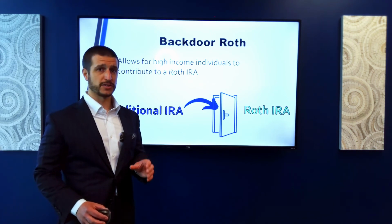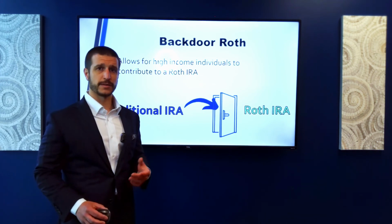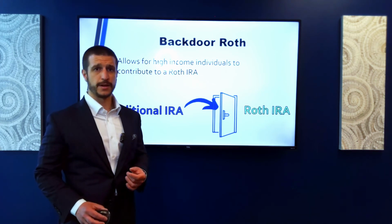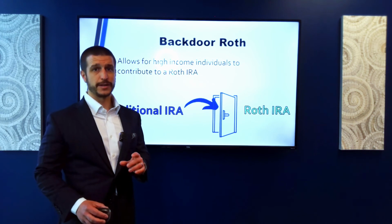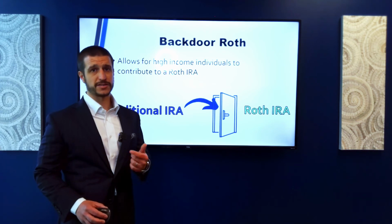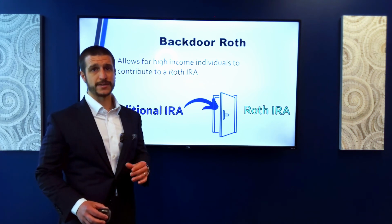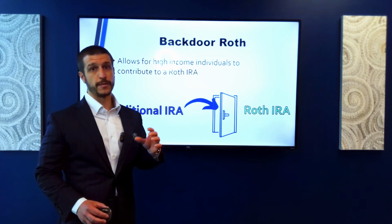There are some things to watch out for here. So this is brought up to us on a regular basis, and clients will usually say, since I'm not eligible for the Roth based on my income, can I contribute backdoor? You can, but you need to check on what other types of accounts you have. If you have other IRAs, and that could be a traditional IRA, a simple IRA, a SEP IRA, and a few other varieties, then you need to make sure you fully understand the tax rules around this before you decide to fund it through the backdoor.